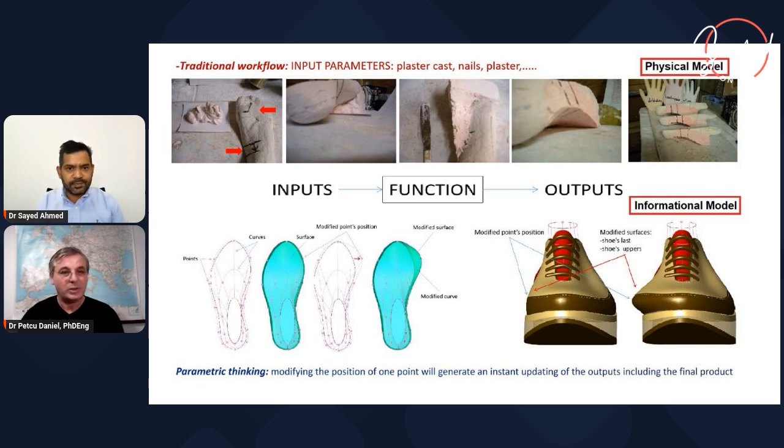So what we do is put a nail in order to mark how much plaster we have to add. Practically, in the traditional workflow, we are working one time with a physical model, and this can be the cast, the mold of the foot orthosis, or the cast of the shoe last, or the midsole. While in pedortic information modeling, we are working with what is called the informational model of the footwear. So with this model, we have a virtual shoe, a virtual footwear, which we can modify according to our purposes, our prescription variables.